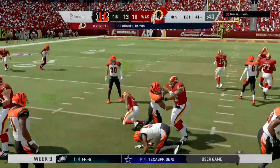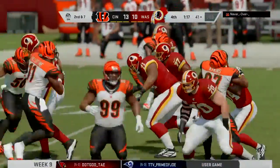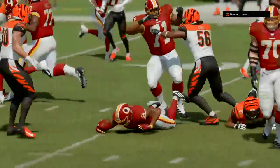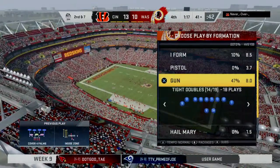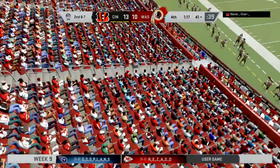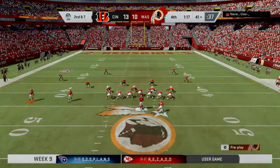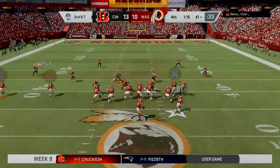A first down run, good for about 3. 2nd and 7 coming up. A gain of 3, 2nd down. The Redskins now going to use the first of their 3 timeouts as they'll talk things over prior to this upcoming 2nd down play. 3 yards on that last carry. Here's 2nd and 7.